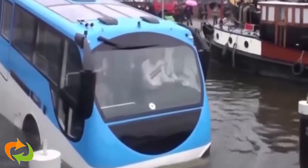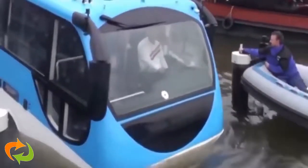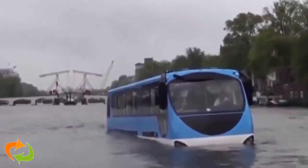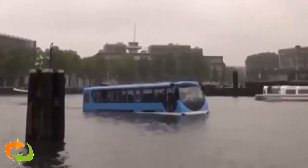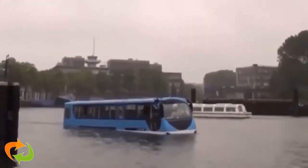Not to be outdone, they've got an amphibious bus too, known as the Floating Dutchman. From the airport, the Dutchman will pick you up for a tour of this timelessly beautiful city, followed by an exciting cruise through Amsterdam's canals. If you find yourself in that part of the world, there may not be a better way to see both of these gorgeously picturesque cities.